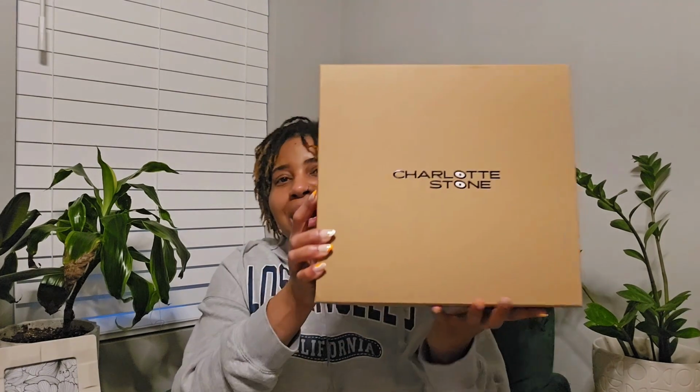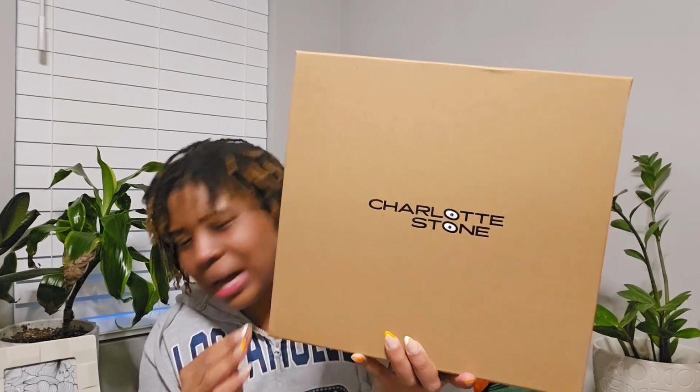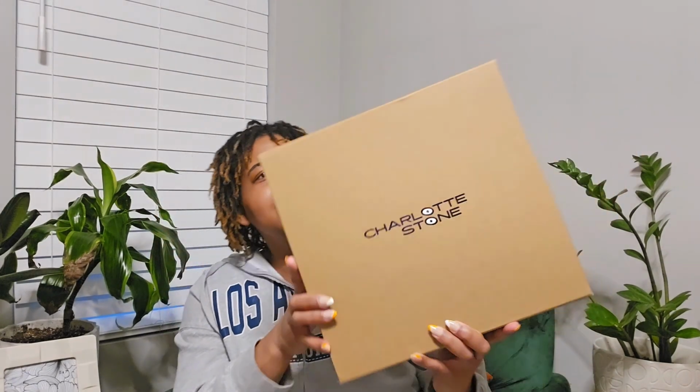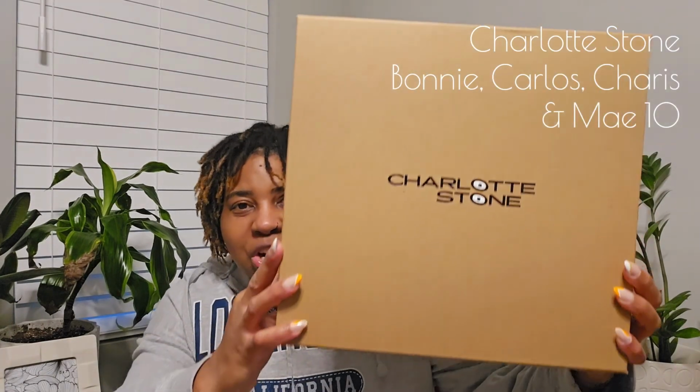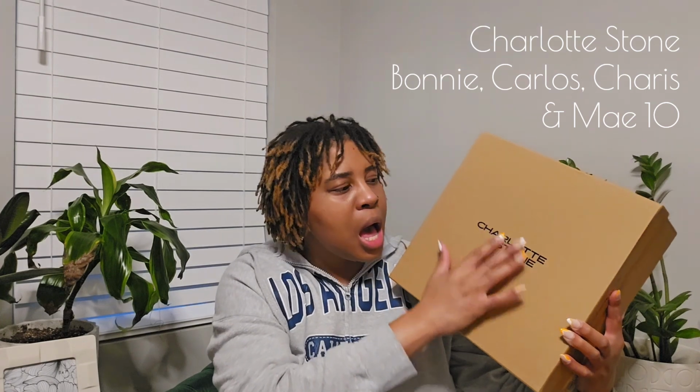First of all, let's get into the box. I usually don't keep boxes, but these are some nice shoe boxes. They are thick, and I feel like there's some good cardboard, not like regular boxes. You could keep these and at least wrap some gifts in them. So I'm keeping mine. But Charlotte Stone, y'all, this print is raised. This is not just printed on the box and flat. This is raised. Now, shout out to Vivaia. They have some foil labeling on it, but this is raised. And I love that.